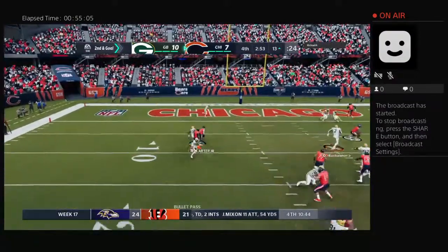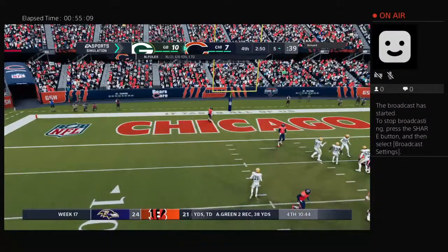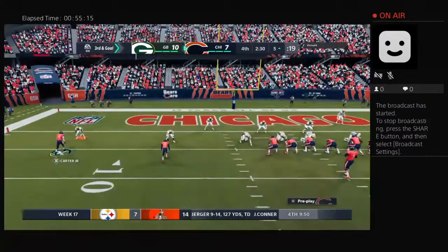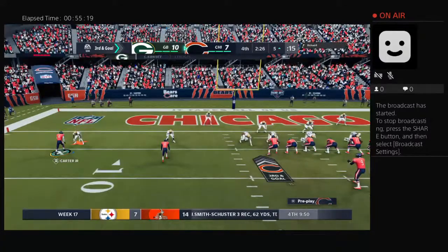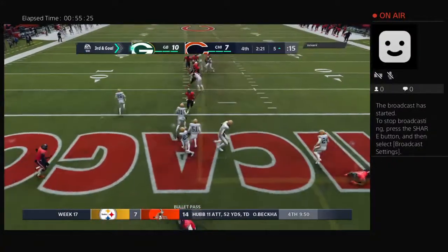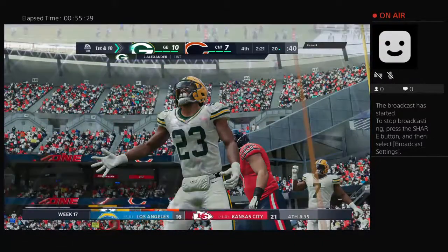Now a shotgun snap as they'll look to throw. That is caught at the 7-yard line, and he'll be brought down this time at the 5-yard line. That catch good for 8, but still, it's 3rd and goal now. Foles. And, a crusher there as it's intercepted. Picked off by Jair Alexander.